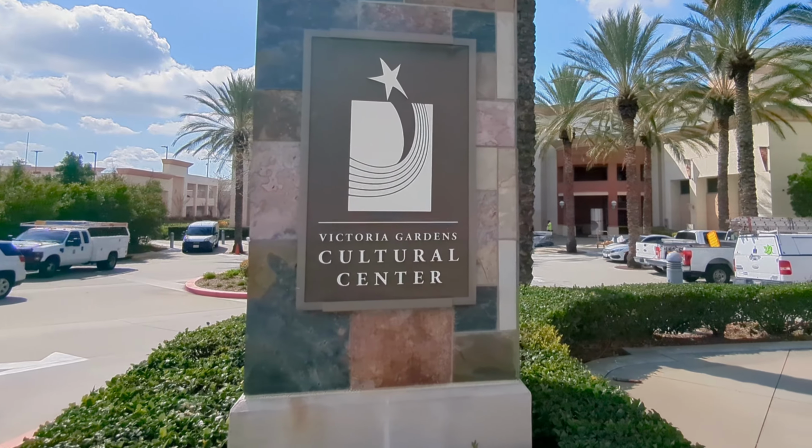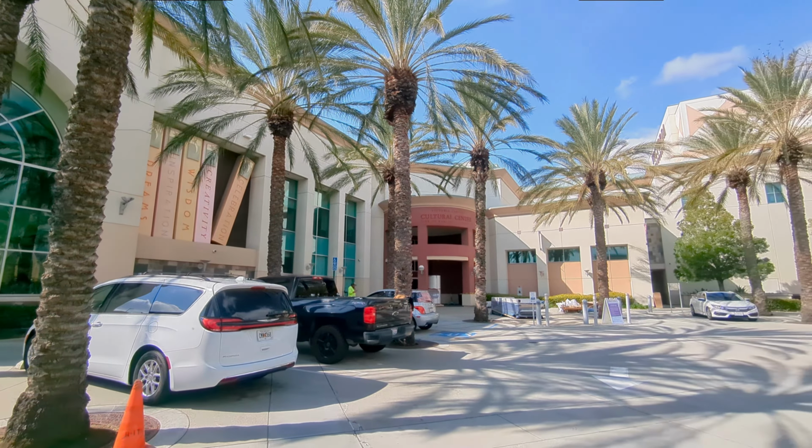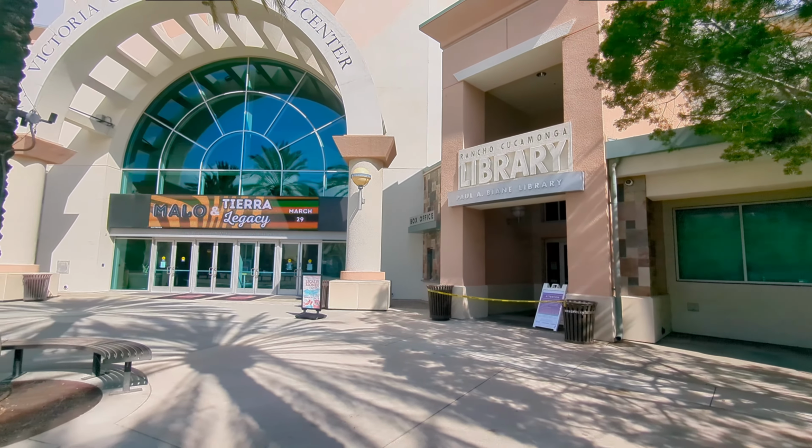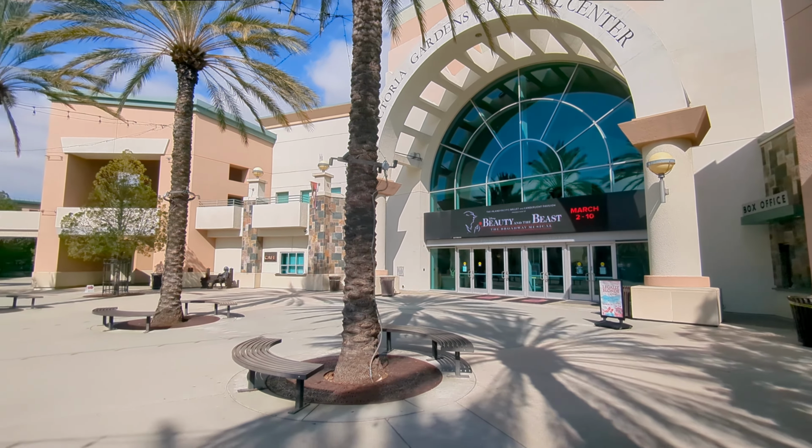So in Victoria Gardens, there's a bunch of activities that they have. One of the things, which I think is huge, and I think probably a lot of people don't take advantage of, is the public library. And if you're not taking advantage of your public library, then man, you're missing out. They typically have a bunch of events and activities for kids and even adults as well, depending on what you're into, if it has to do with books and stuff like that.